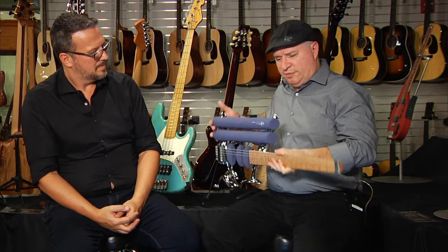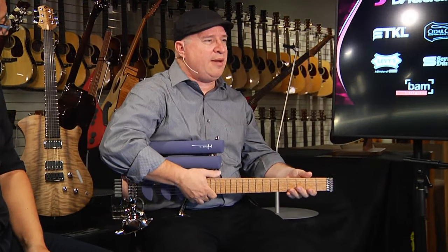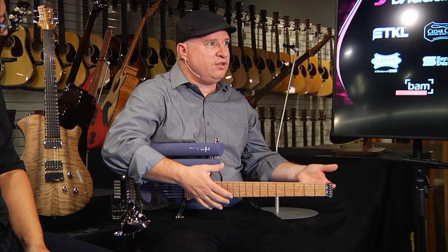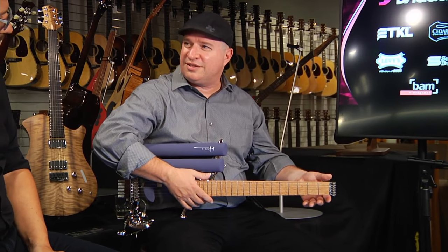Not all that different from a regular guitar. Yeah. It's kind of weighted a little bit different than a standard guitar would be, with the weight being in the back here. But actually, now that I put it on my lap, it's not diving. It doesn't feel really any different. Perfectly balanced. It is perfectly balanced.